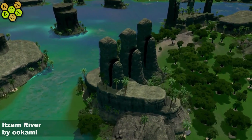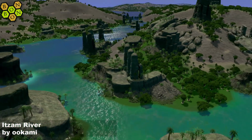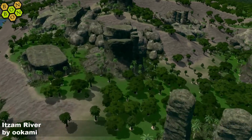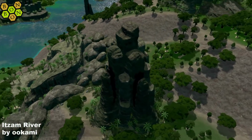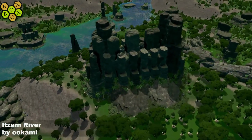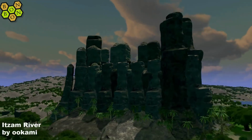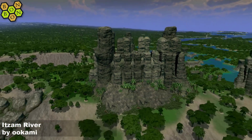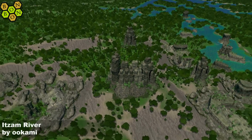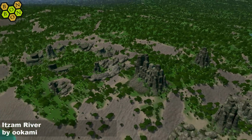This is interesting. This is almost like a monolith. And if we go up the hill and past this one here and this one as well, look at that. That's kind of like an orchestrated tower. This is like a cathedral. I would say this was hand built by the natives. That isn't a natural structure at all. That was hand built by Okami, of course. But you know what I mean.